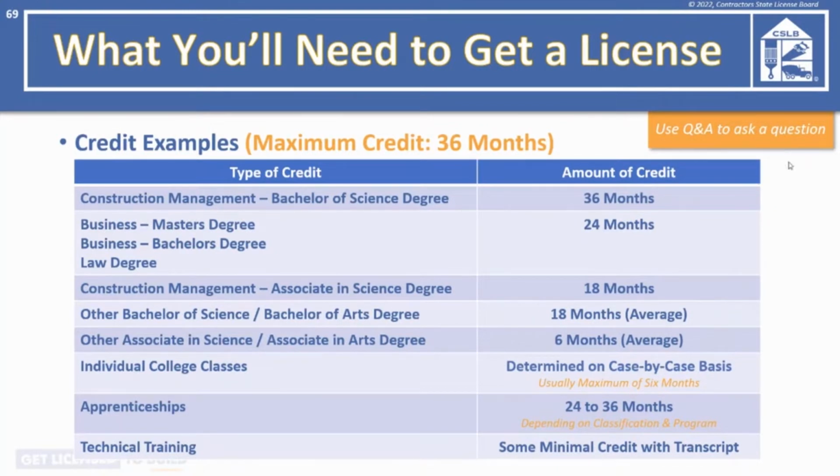Did you mention that our experienced certifier does not need to be a licensed contractor? It can be a client. Client is a little more difficult, but it can. So anyone, once again, your experienced certifier can be anyone who has firsthand knowledge of you performing the trade work that they're going to list on that certification.